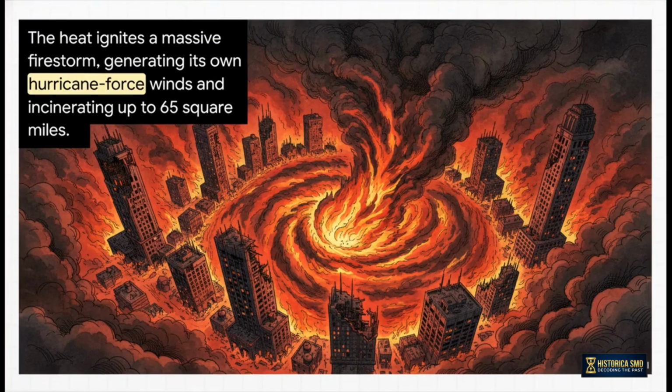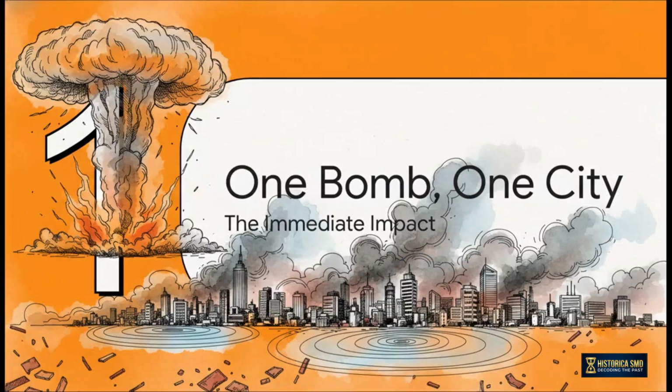And if you survive all that, well, after the blast wave rips through, the intense heat ignites everything that can possibly burn. Broken gas lines, ruptured fuel tanks, they all feed these new fires, creating what's called a firestorm. And this isn't a normal fire. It's so intense, it creates its own hurricane-force winds, with temperatures soaring above boiling, completely incinerating an area up to 65 square miles.